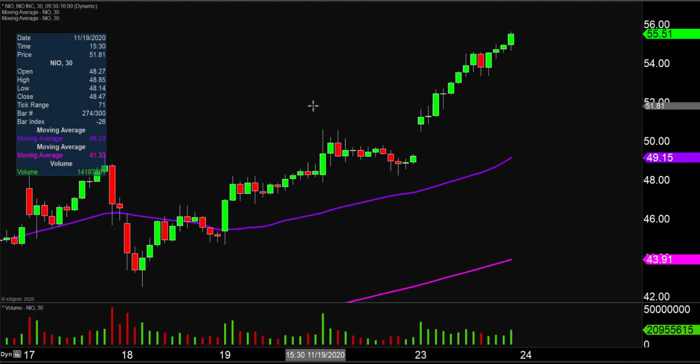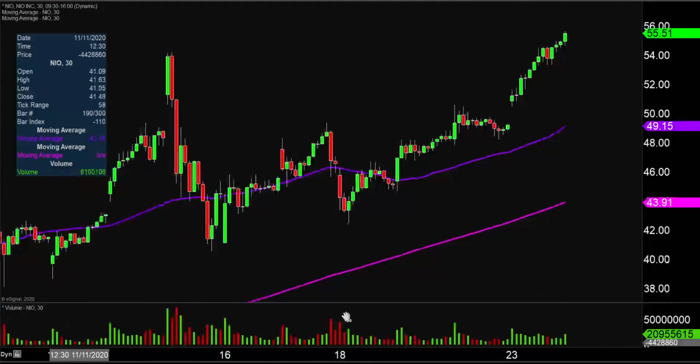Well, quite the way to start off the week. Big volume, big price movement, and this thing just keeps on grinding higher and higher. So much so that it actually put in new highs today, broke up through that $54 mark, which is actually going to be where our first level of support is at.